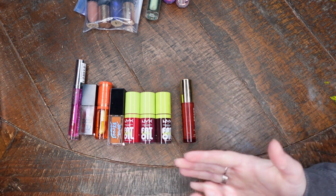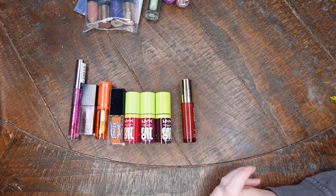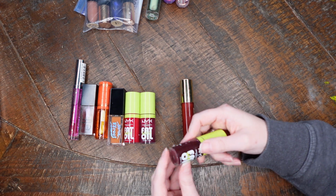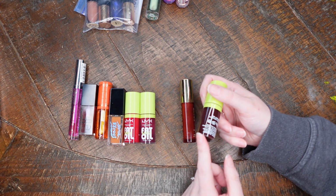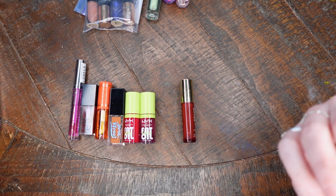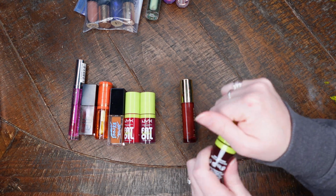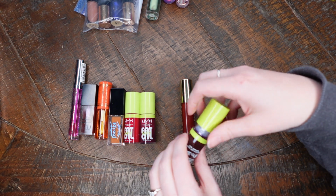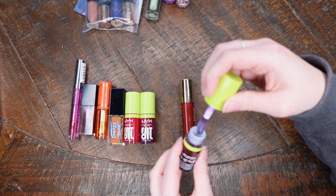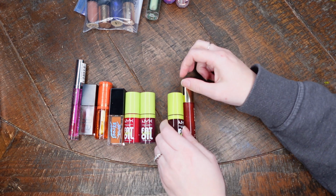Then I have the NYX Fat Oils, and I don't love them. If I'm being completely honest, I like the colors, but I don't love them. They're kind of stickier, and not very great for me, but they are a good formula. I actually feel like they hydrate. I have this darker color, which I believe is new to my collection. I don't even think these have the colors on them, but they work okay. It's not annoying enough to part with, but I just don't love them. I am going to keep them though, because nobody's going to want these used, and there's plenty of product in them.